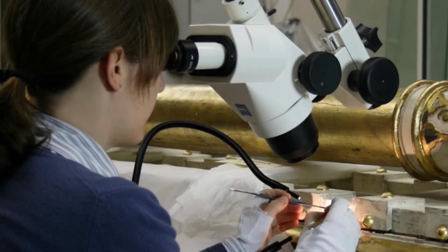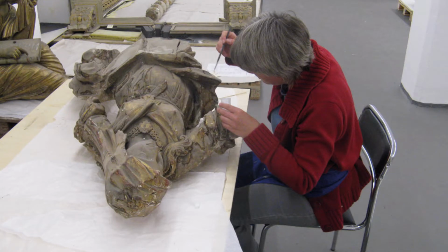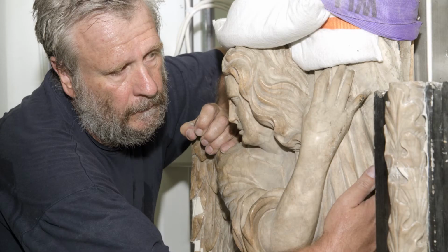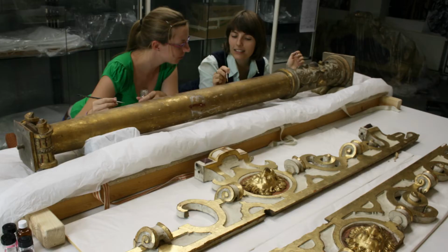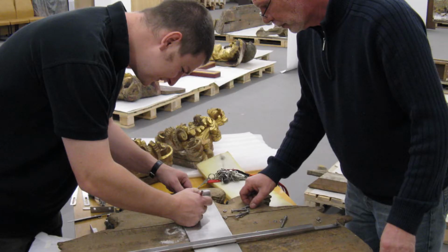Since 2003, a team of freelance conservators for metal, stone, paintings and polychrome sculpture supported the art collection in conserving the artworks. A few pieces were treated by students during internships or in the conservation departments of the Academies of Fine Arts in Dresden, Potsdam, Stuttgart and Cologne.